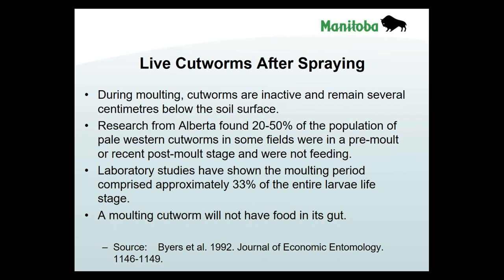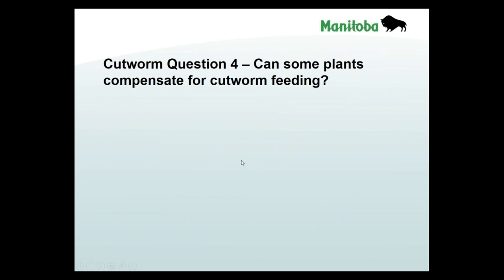But there can be a lot of cutworms in that molt. In a project in Alberta, they found that in their study, 20 to 50% of the population of pale western cutworm in some of their fields were in this pre-molt or recently post-molt stage and were not feeding. So it can be a significant amount. And in a laboratory study, basically the same project, they showed that the molting period comprised about 33% of the life stages of the larvae. So there can be quite a bit doing this. So again, don't be surprised if you find the odd cutworm alive the day after your spray.